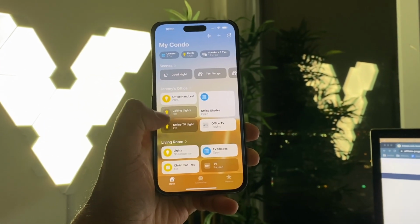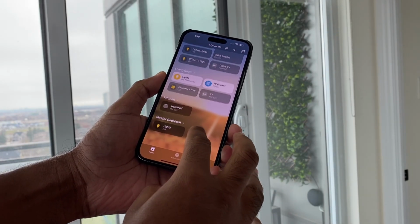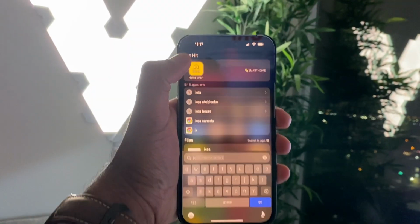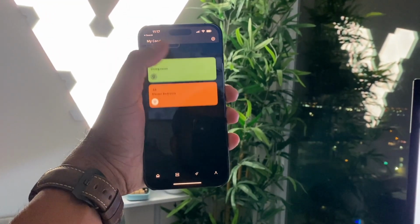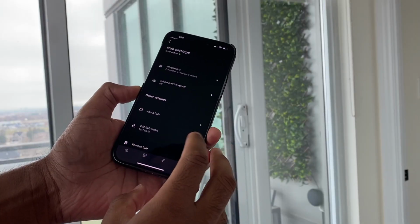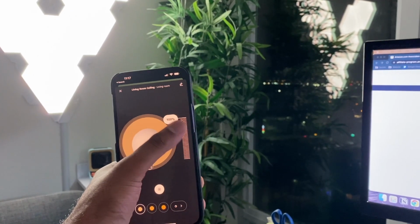Within Apple Home, I can create scenes easily and I can group it with other devices, so there's really no use in me using the actual IKEA Home app, although it does have quite a bit of functionality within there. I'll kind of show you a little bit of that while I'm talking here, but honestly, if you're using Google Home or Apple Home, you probably don't need to use the IKEA Home app.